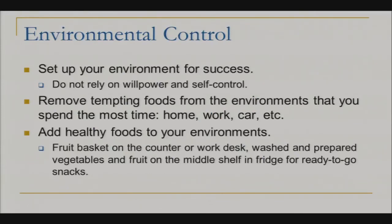We cannot talk about weight management without discussing environmental control. It's important that you are setting up your environment for success. Do not rely on willpower and self-control. We know willpower and self-control can only take us so far, and generally, this is where diets fail.